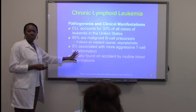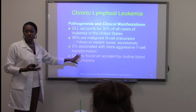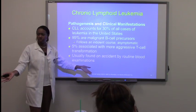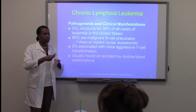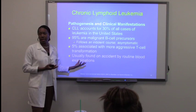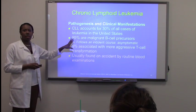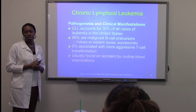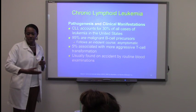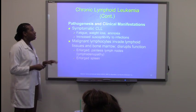Okay. They say sometimes CLL is found by accident on routine blood work. Say for example, a person just goes in for their physical, has blood work done, peripheral smears done to look at the cells, and they find out that this person has this type of leukemia. Because with chronic lymphoid leukemia, these individuals don't have signs or symptoms in the beginning. Keep in mind it's a chronic, long-lasting onset when this disease occurs.